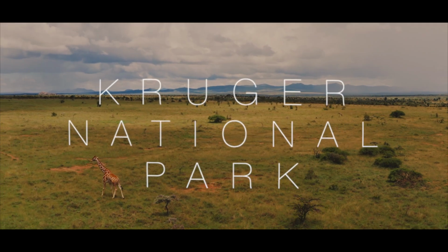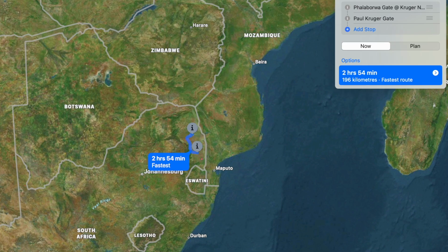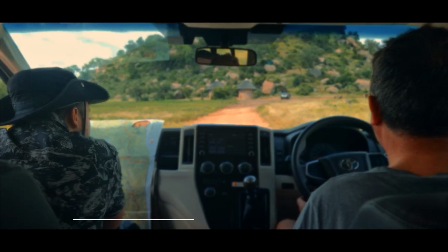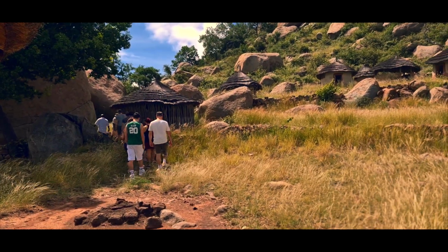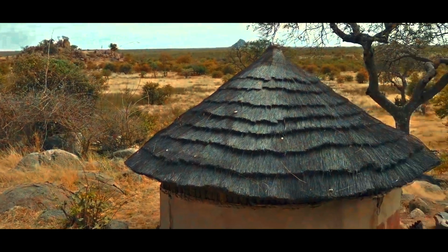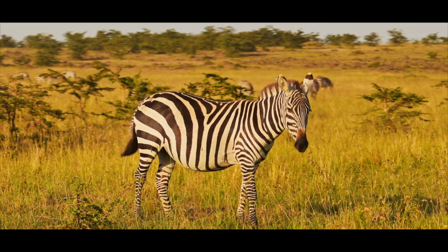Neighboring the route is the Kruger National Park, South Africa's largest wildlife sanctuary. We began exploring the park from the Phalaborwa entrance, leading to the cultural heritage Masorini Archaeological Site, an Iron Age site providing a unique opportunity to explore the ancient heritage that predates the 19th century. Then, of course, the unforgettable wildlife experience.